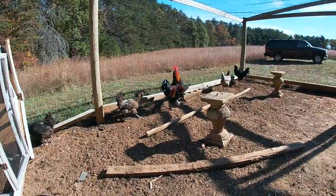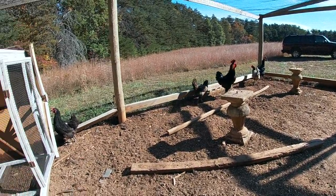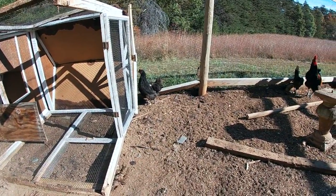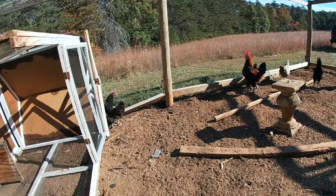Now, how many of these are laying hens? All the rest of them, I think. So all of the females, they've all matured. Now, at one time, they all weren't laying, but now they are. So, let's get back to it.